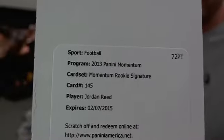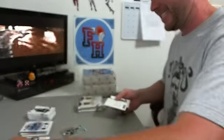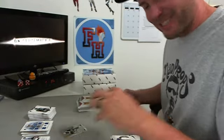Redemption. Redemption. That's not fair. Jordan Reed for the Redskins. Momentum rookie signatures. Jordan Reed for the Redskins. Redskins, Greeny.